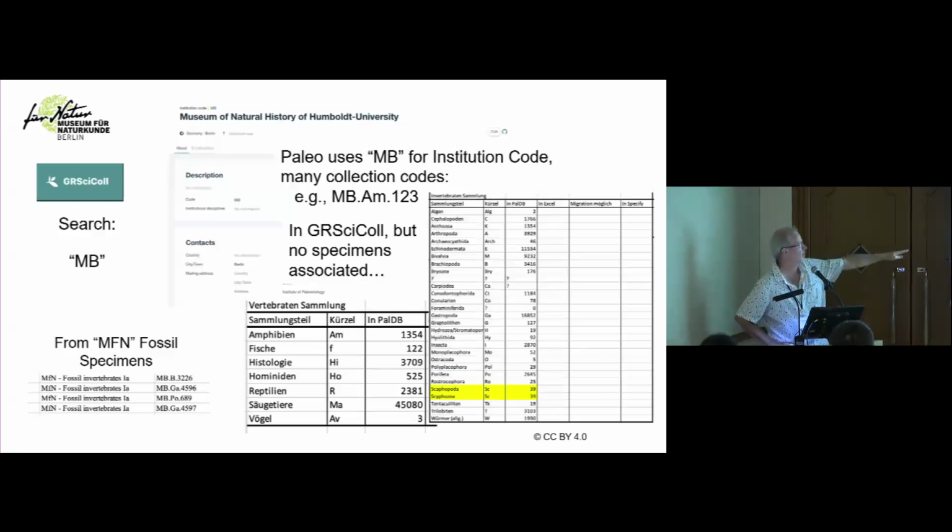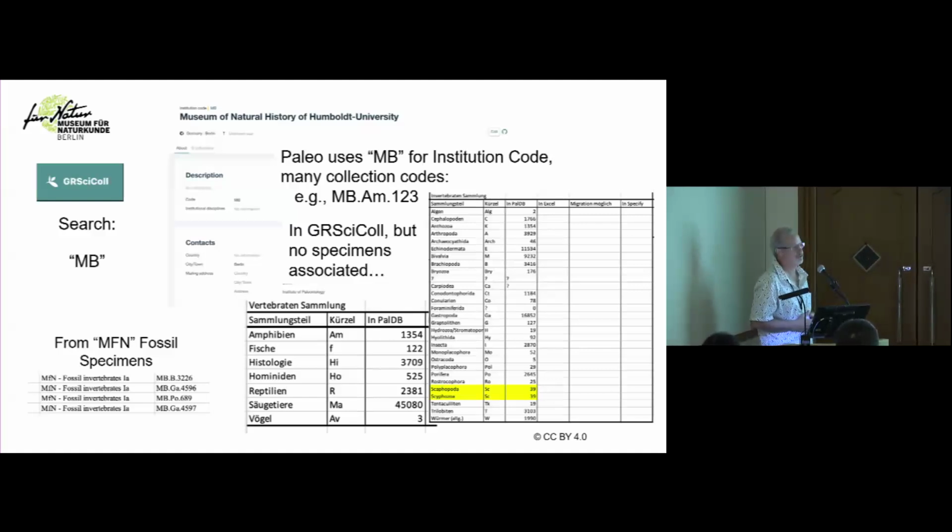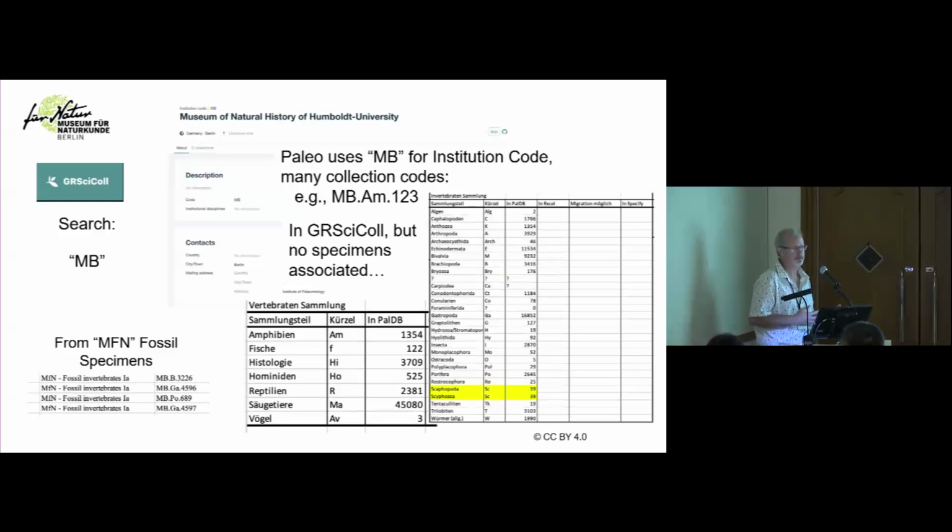These are in GBIF and GRSciColl under the MFN institution code with these collection codes, like MB.B.3226. So MB, the institution, is in GRSciColl, but there are no specimens associated with it. Somehow I need to put this under the MFN umbrella with an alternative collection code, MB, and migrate these all over so they're properly curated.